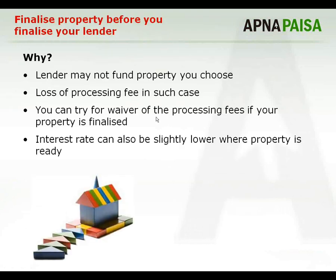Moving on to loans. A lot of people first take a loan and then go and finalize the property. That's not always a good idea. It is in fact the reverse of a good idea. It's always better to first finalize your property and then finalize your lender. And why am I saying that?